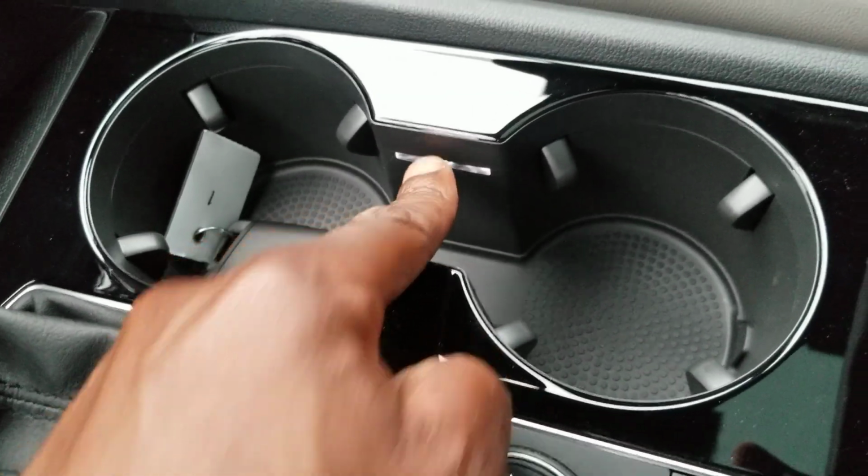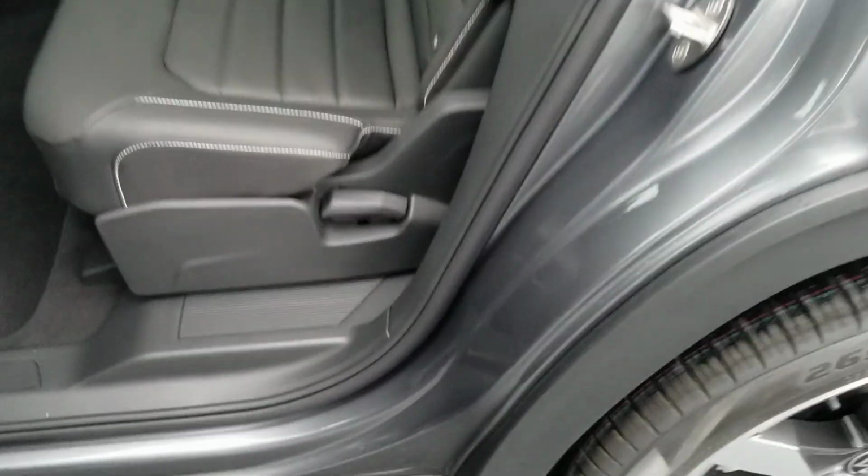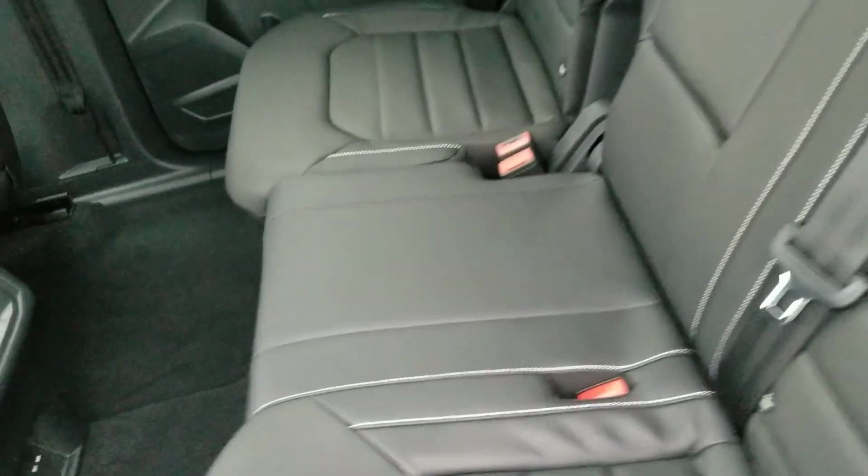Cup holder light right there. It only comes in the SEL Premium and SEL Premium R line. Let's take a look at the back seat. Here's a look at that back seat.